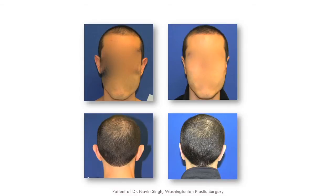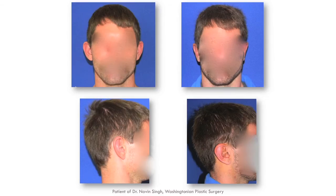This depicts a front view and a back view of prominent ears, again corrected in about 2 hours. He had it done on a Thursday, was back to work on Monday.